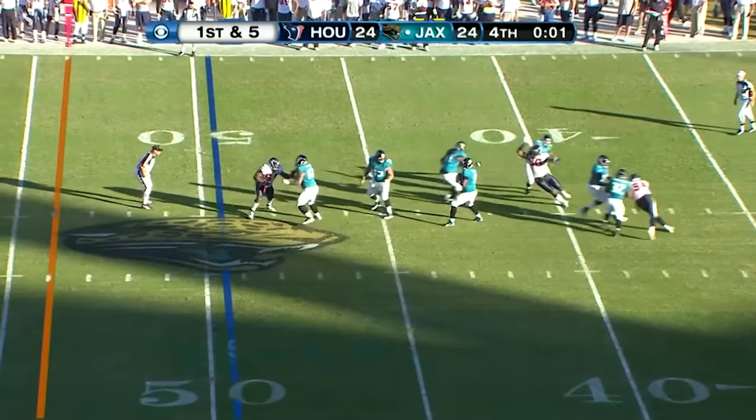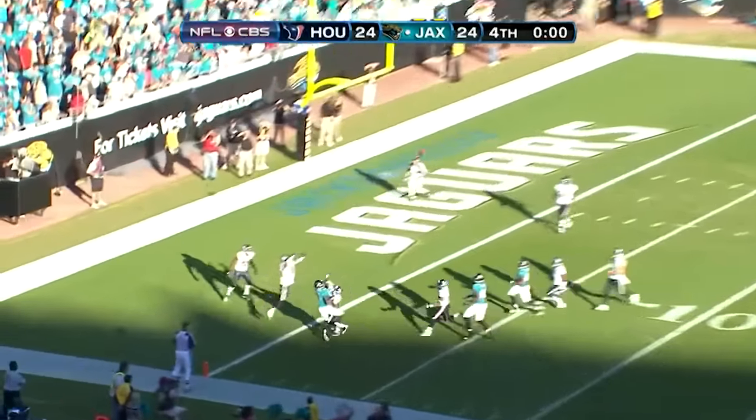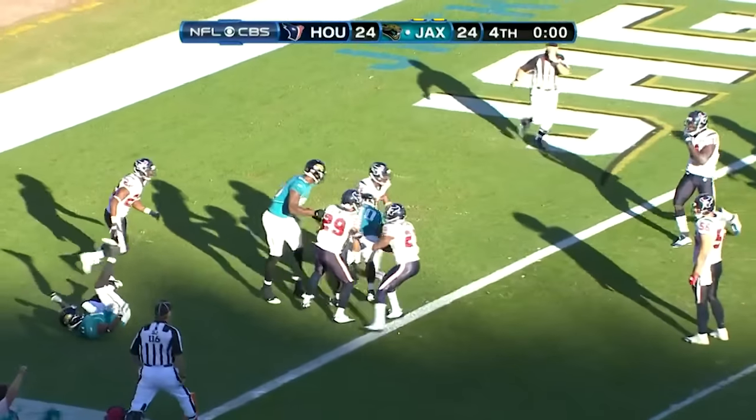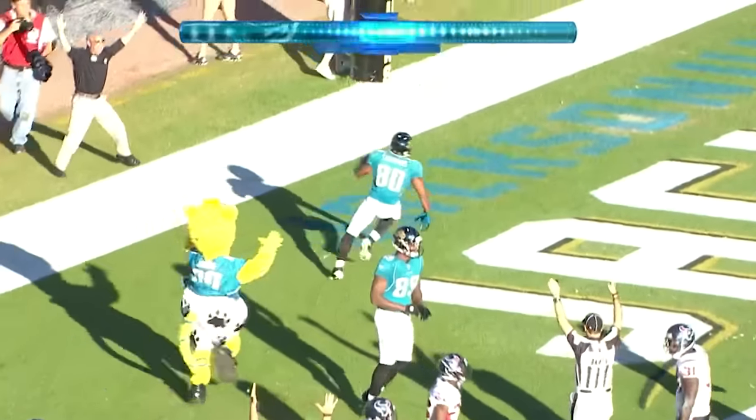Gerard steps up, fires, Mike Sims-Walker, knocked down. Oh, he caught it! Oh, unbelievable! Mike Thomas, touchdown Jags!